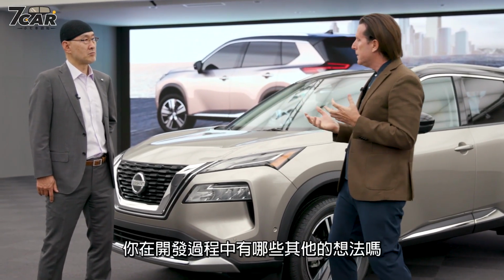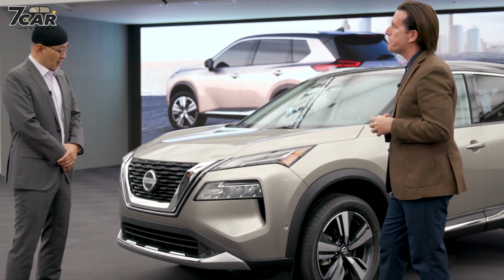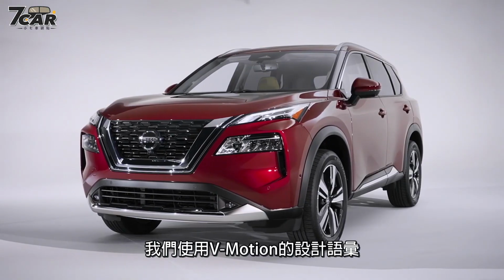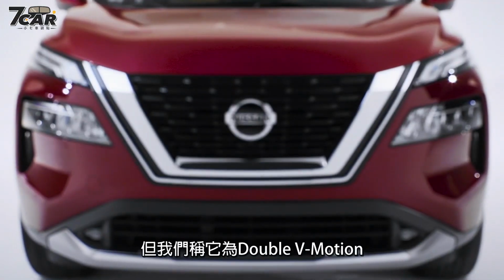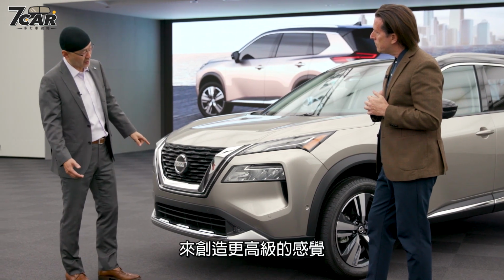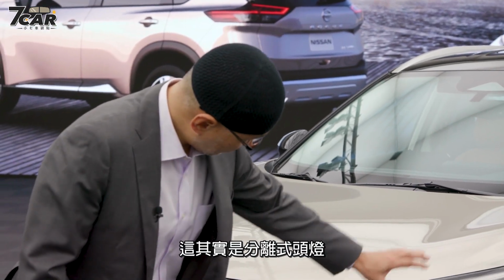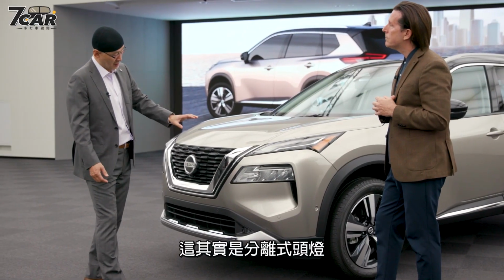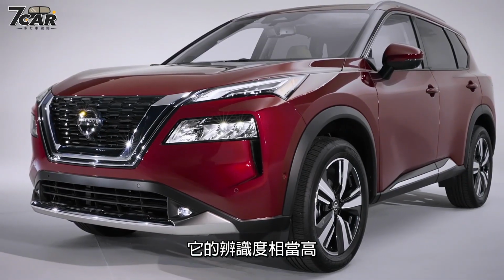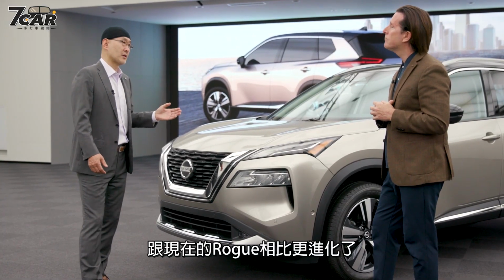And I think, Tai-san, what other aspects of this during the development did you find? Yes, so we wanted to create a new Nissan face. So we use the V motion, but we call it a double V motion, adding one thin layer to create a more advanced feeling. Same for headlamps. Actually, this is a split for headlamps, but when it's lit, it's a large signature. That's a kind of evolution of current Rogue.